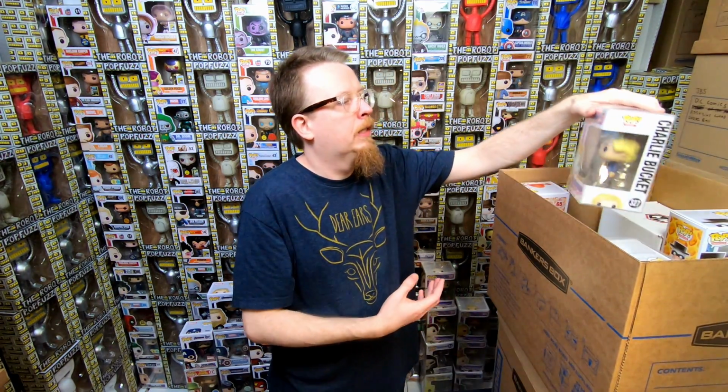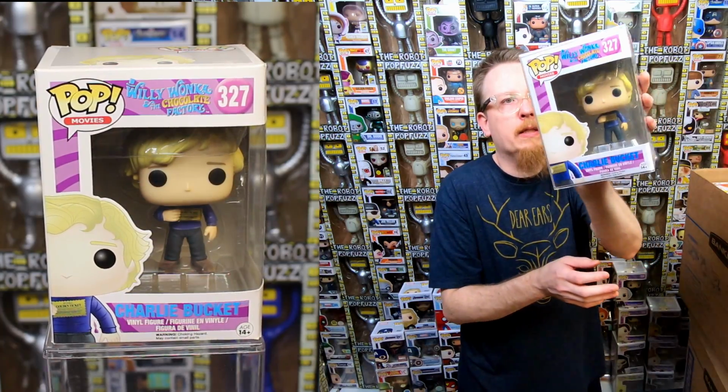I love pops based on older movies. I mean, it's cool to see something made. I mean, how many Willy Wonka toys have they made? So it's really cool to see just a fun pop culture pop line based on Willy Wonka. Something from the 60s. Okay, we have Charlie Bucket from Willy Wonka.